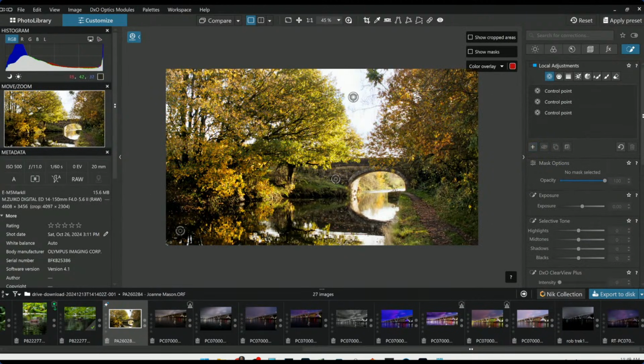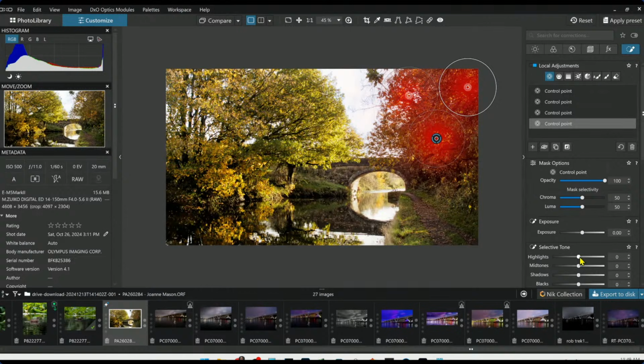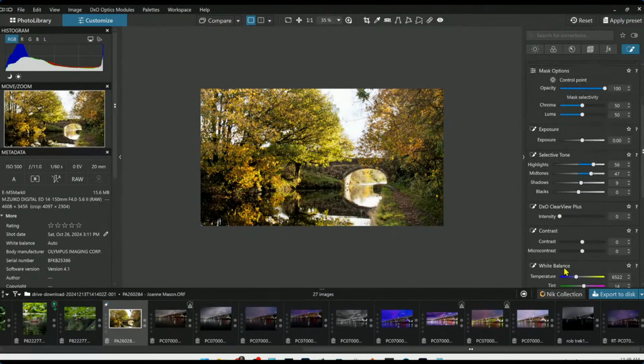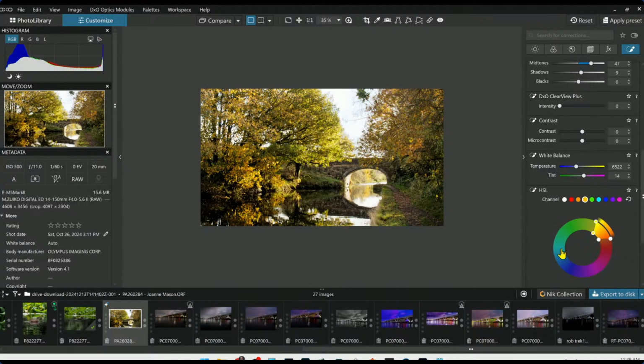Then a couple of spots of light. Maybe here. Oops. Just in these trees. It's not working. Why is that not doing what I think?